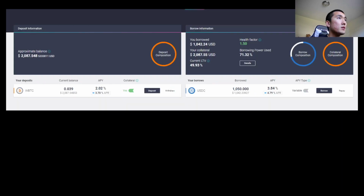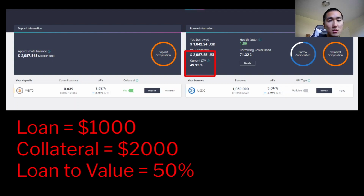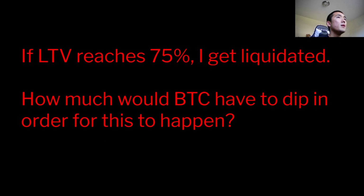So in the original example of what I just did, we see that the loan to value ratio is 50%, which makes sense. I took out a loan with dollars for $1,000. My collateral is worth $2,000 in Bitcoin, so my loan to value is 50%. So if the LTV reaches 75%, I get liquidated.